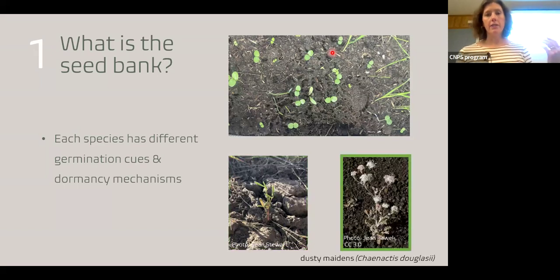Another example of a species that's pretty common in the Great Basin is dusty maidens. Dusty maidens has a 1-month cold, wet stratification or dormancy. It has to have moisture and cold temperatures for at least a month in order for the seeds to break dormancy. So all this is to say that species are really diverse, and seeds in the seed bank have all sorts of different mechanisms in order to achieve germination.